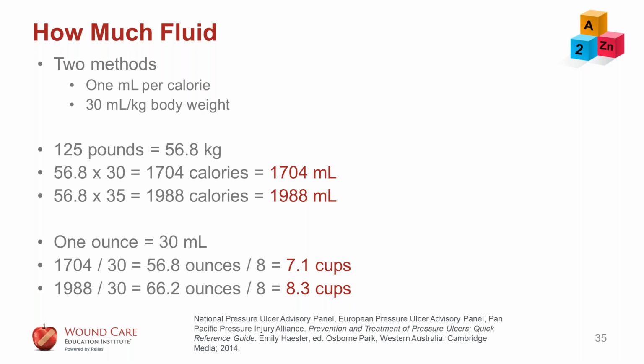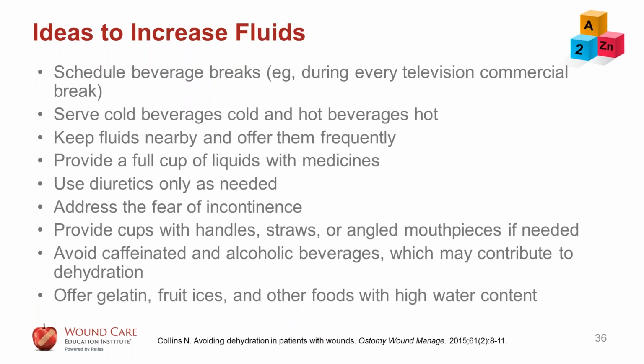Now, again, you have to really think, in real terms, what is your patient actually drinking? Or what are you even drinking? Are you drinking 8 cups a day? This might be a stretch for a lot of people. But if you want them to heal their wounds properly, it's very important that they get this amount of fluid every day. So how are you going to do that? I always like to try to be practical and leave you with some ideas of how you're going to do this. It's one thing to know that they need it, but unless you can accomplish it, it doesn't do anything.